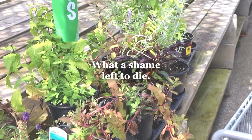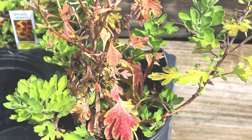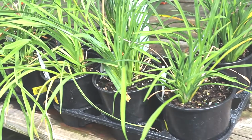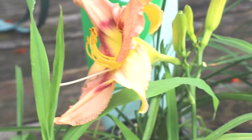Most of these plants will just be left to die because they really don't have them marked down enough. And no, I'm not interested in a half-dead mum. Even though that is a cheap price, I'd rather wait for the fall mums to come and then put them in the ground. More daylilies. They're pretty, but I have too many of those already, and I've been digging them up.